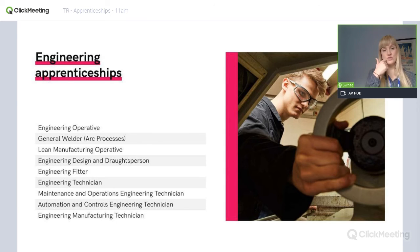The engineering apprenticeship courses, most of these are delivered from our Chippenham and Salisbury campus. Again, most of these are September start, and they are day release courses. So it'll be 1 day a week. Some of them can be bespoke, which can be more than 1 day a week at the college, and the rest of the time on the job.